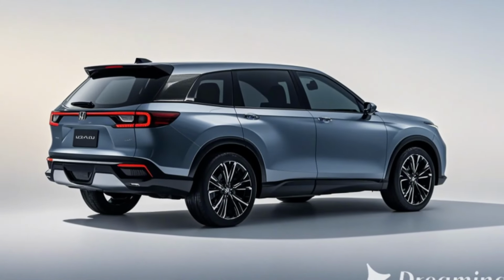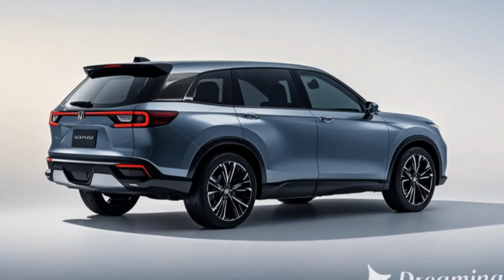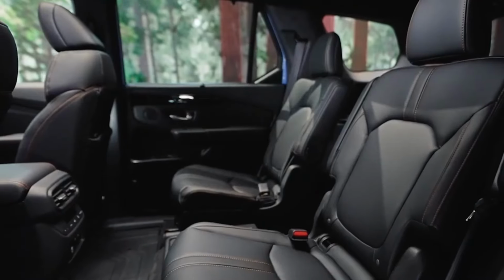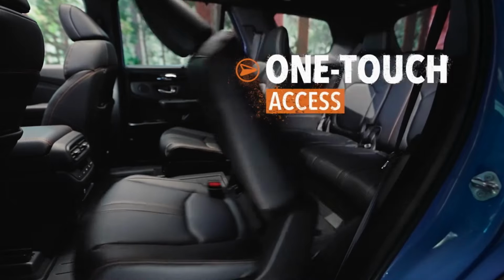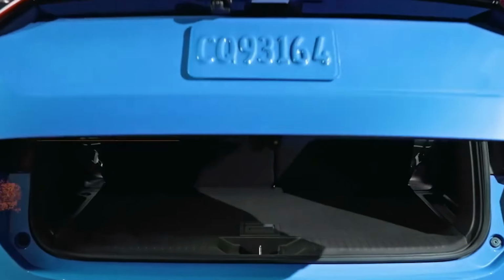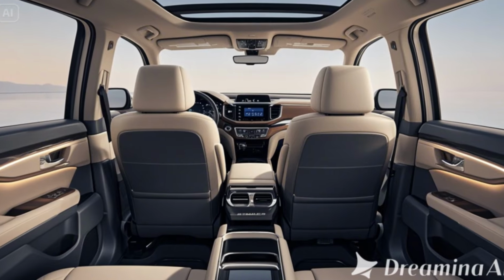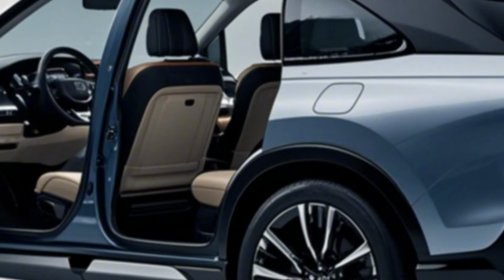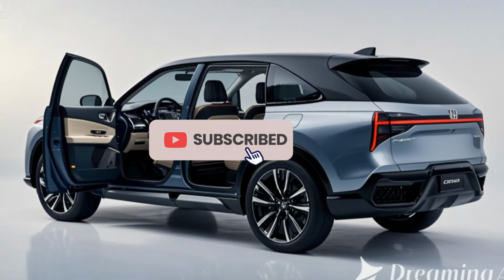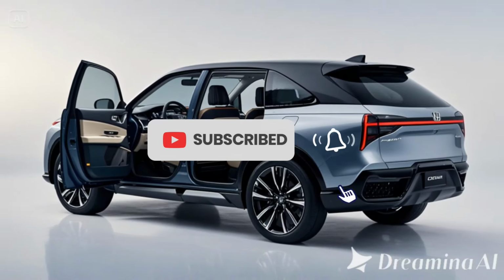Aerodynamic profile. Sleeker bodywork and a lower drag coefficient improve both style and efficiency. Exciting color options. New shades like deep forest green and radiant silver metallic add fresh choices to the lineup. 2. Enhanced powertrain options. Honda ensures the 2026 Pilot delivers on both power and efficiency.